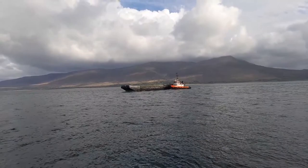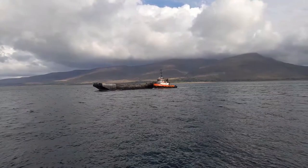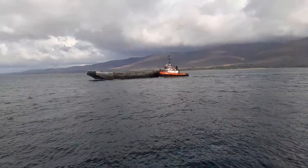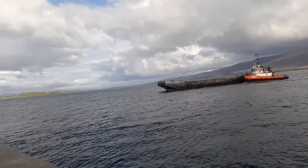That's Tralee Bay there in front of you. Slieve Mish Mountains in the background. T-A-K-T-O-W. Taktow is the name of the tug. Tralee Bay there, straight in front of you.